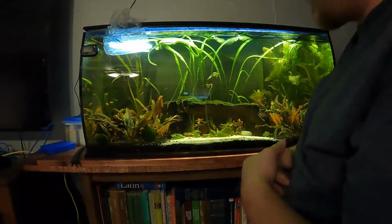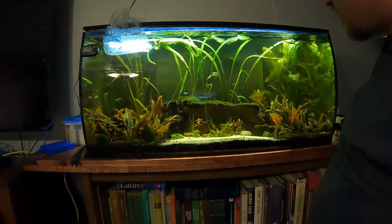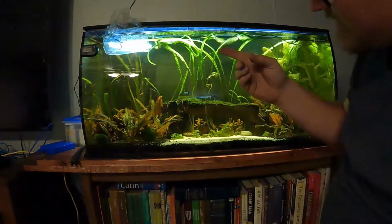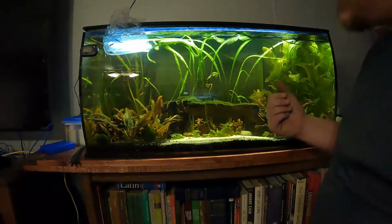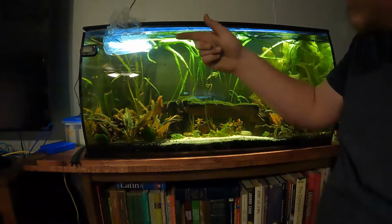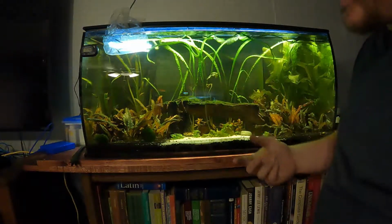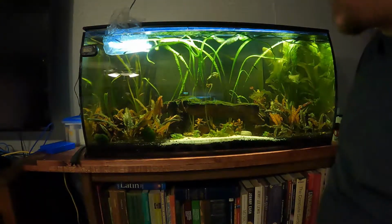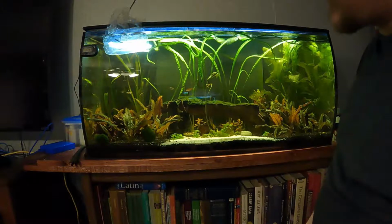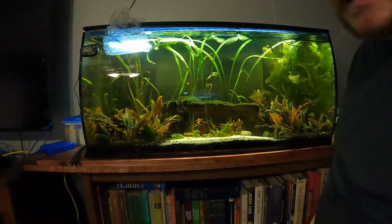The fish and the living things that I have in here don't seem to mind it too much. So we're going to let him sit in there and get acclimated to the temperature of this water. I'm going to give him about 15 minutes. Then I'll come back, add a little tank water to the bag, give it 15 minutes, add some more tank water, and I'll do that probably about 4 times before I actually release him into the tank. I'm not going to show that to you because it's kind of boring, but I'll bring you back before we release this guy into the tank.